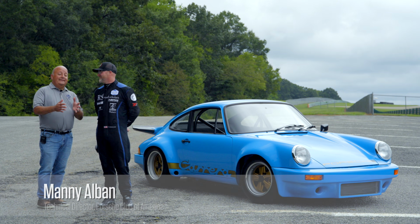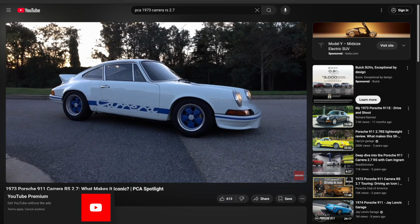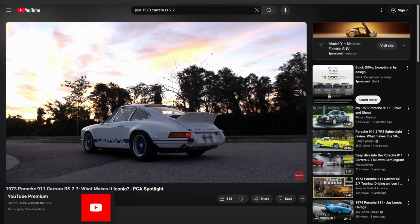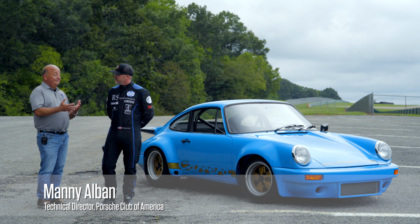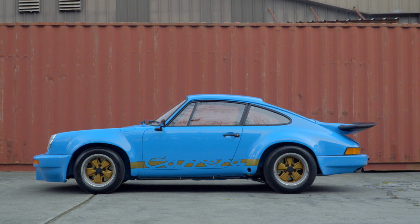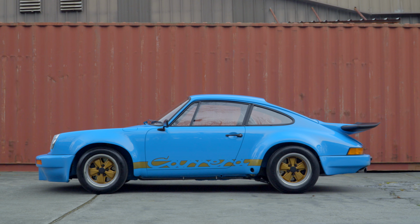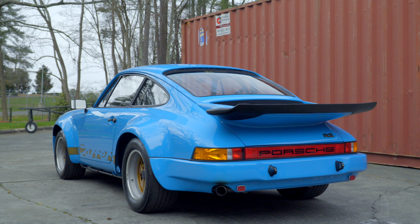So we all know about the 73 RS. Porsche just revives that car. It's iconic, the ducktail, the first RS for the 911, but the forgotten RS, the way I call it, and the one that for the longest time was somewhat affordable, was the 74 RS, and was much more rare than 73. And now, of course, people discovered what it was.